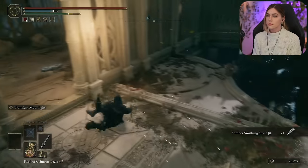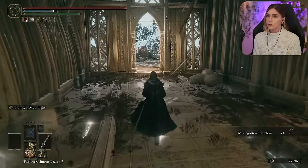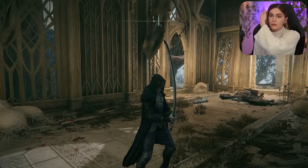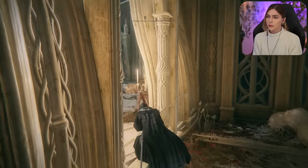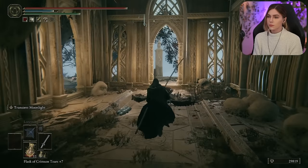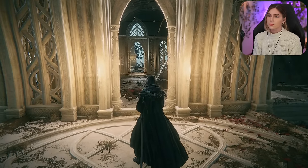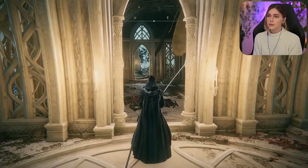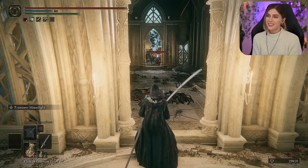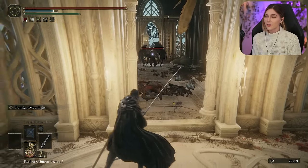Uh-oh. I need to kill. Listen, why can these plants? These plants should not know where the fuck I'm at. They're all the way downstairs. Come on. Uh-oh. What's he doing? Yeah, come in here. You little shit. Come here! Come in here! Uh-huh. Just you. All alone.